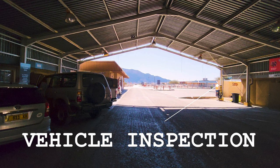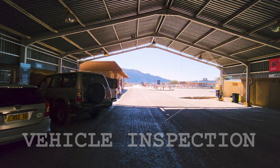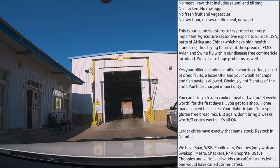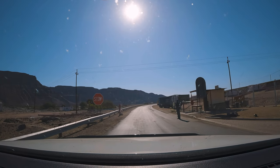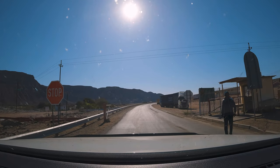the right hand side in front of the blue building. This is where they check the vehicle for any prohibited items. You can see the list on screen. If you have anything to declare, this is the place to do it. You then continue to the border exit gate, where they ask us again if we have anything to declare.